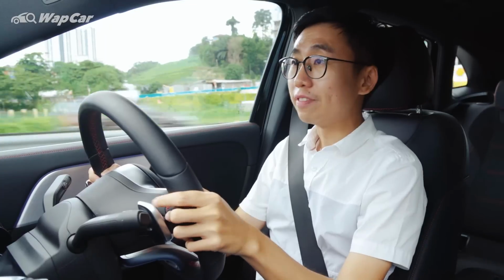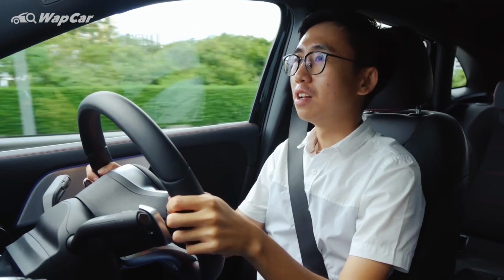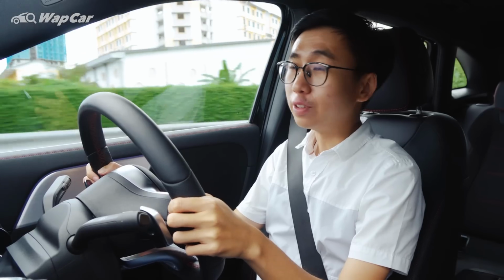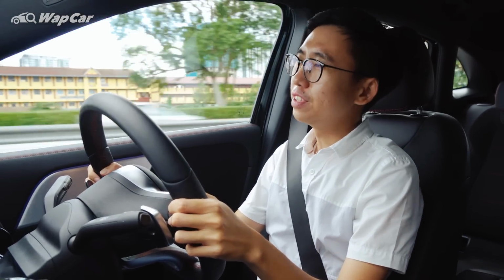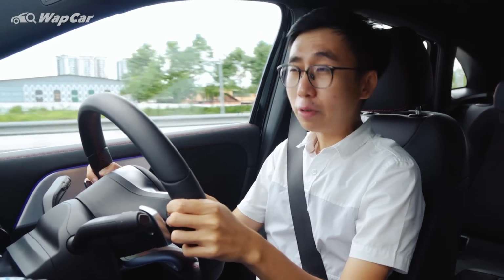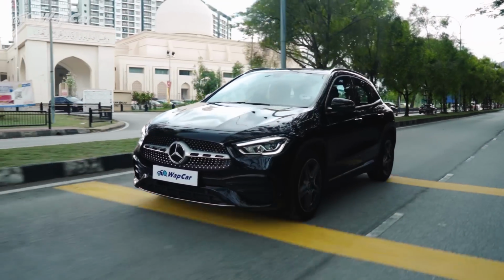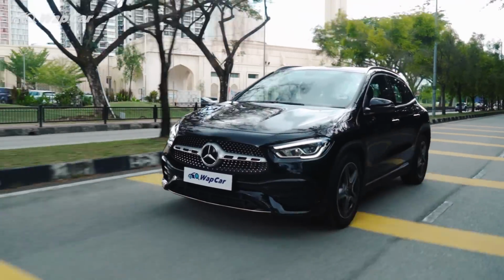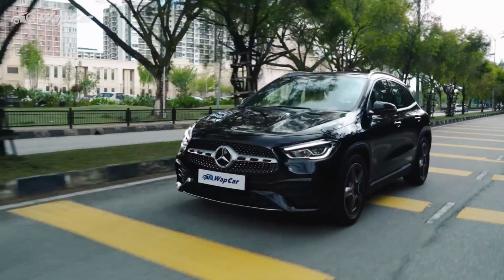As we move on to the driving dynamics on the new GLA, at the first turn of the wheel, you immediately feel the quantum leap in improvement compared to the previous generation car. The previous GLA was very mediocre. The ride was a little bit harsh, the powertrain was not very responsive, and the car feels very heavy because of the 4MATIC all-wheel drive system. But this new GLA 250, superb. It's a very matured kind of driving experience.